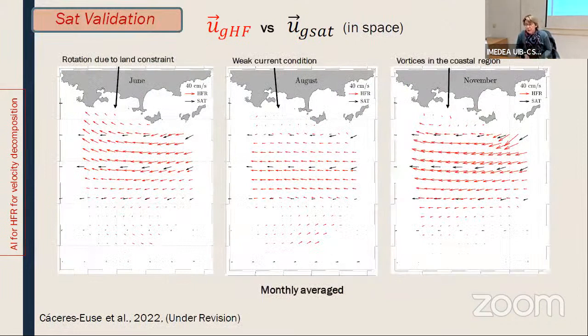And if you do the spatial validation, so here you have the radar map in red and the satellite geostrophic velocity in black, you can also see some similarity. Of course, they are not exactly the same because they don't have the same resolution, but in terms of magnitude, they are similar. So this opens nice avenues for new research in terms of satellite validation based on HF radar, which is very coastal and very high resolution data, so it can be complementary to altimetry data.